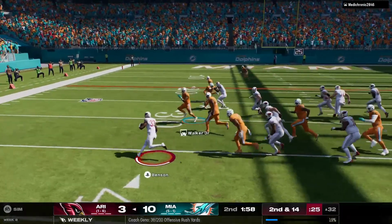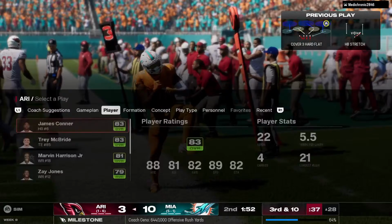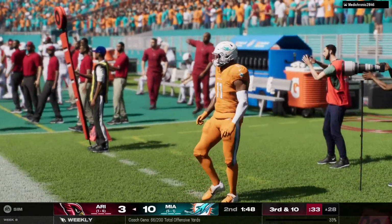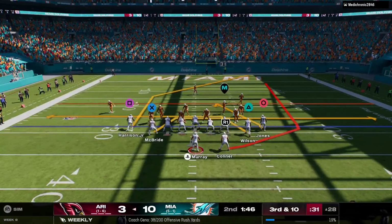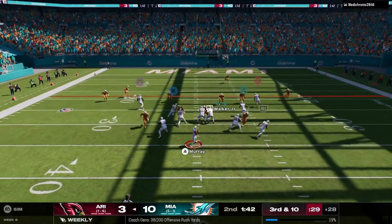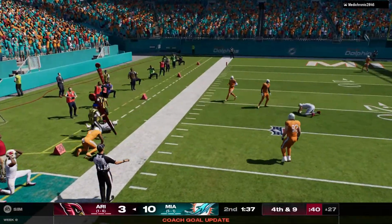Now the second back taken in the April draft, it's Trey Benson. And let's give him about 4 on that one. David Long, there on the stop. Here's a 3rd and 10. From the gun, it's Murray. He'll try to run for it.